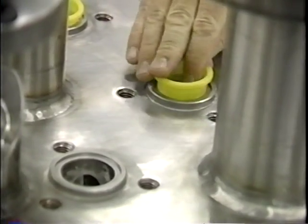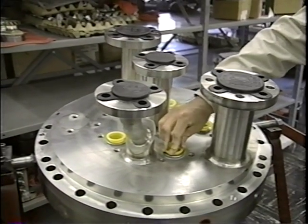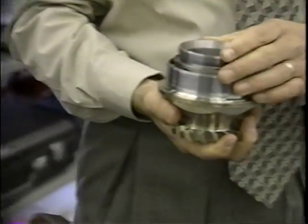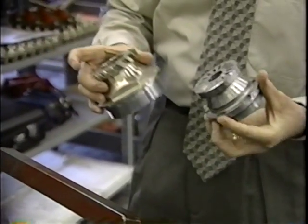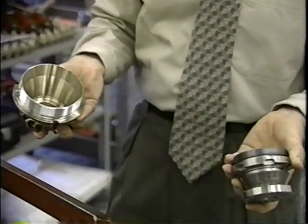This is a fuel nozzle cover. This is used on the land-based turbines. It goes on a massive power generating engine. These are also additional components that are used in a similar product. These are mates one to another, and you can see they're machined to work in conjunction with one another. They start off as a solid bar, and we machine it down from there.